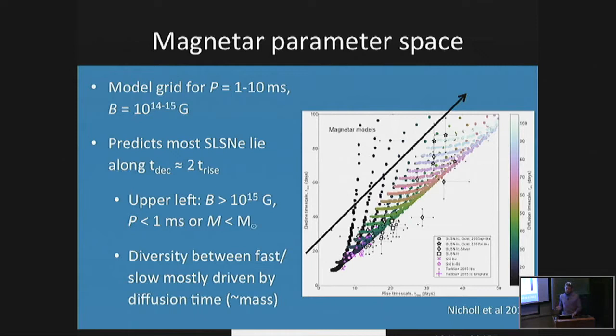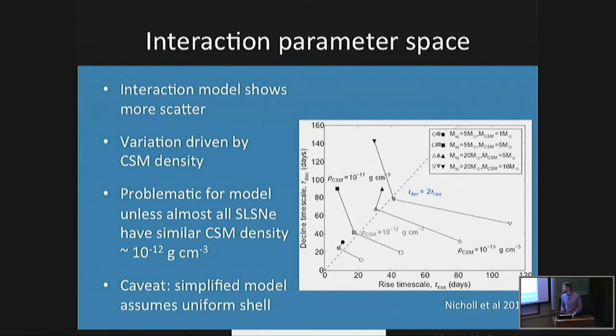What does the interaction model have to say about this? Well, in this model, we've got significantly more scatter. This dashed line here is pretty much where our data lie. But you can get CSM interaction models all over the place. These models linked up here are for the same ejected masses and circumstellar interaction masses. But as you change the CSM density by an order of magnitude or so, you scatter all over this plot. So this is really problematic for the CSM model, unless for some reason all superluminous supernovae have really similar CSM density. You can see the gray symbols here with a density of around 10^-12 grams per centimeter cubed do tend to fall along where our data is. But there's no obvious reason why all the objects would have the same CSM density.